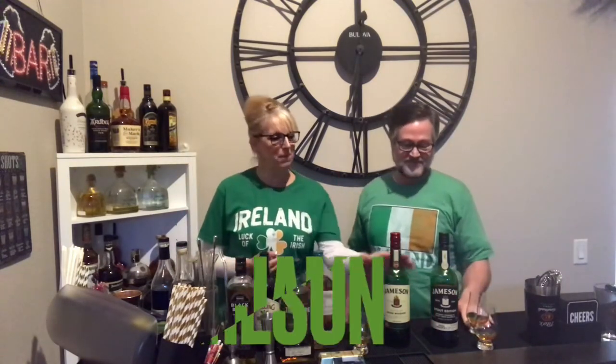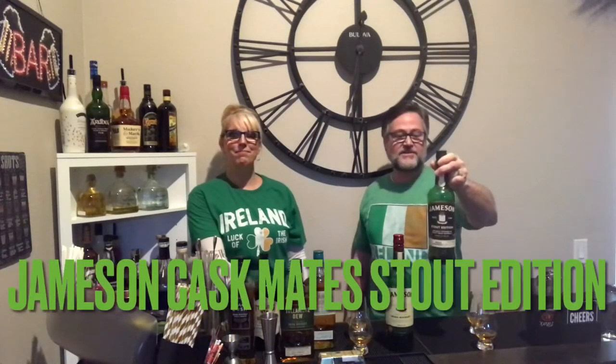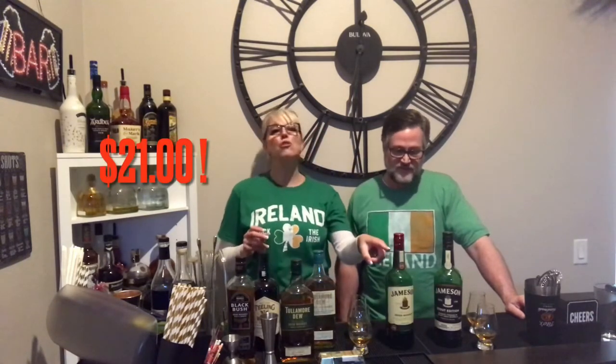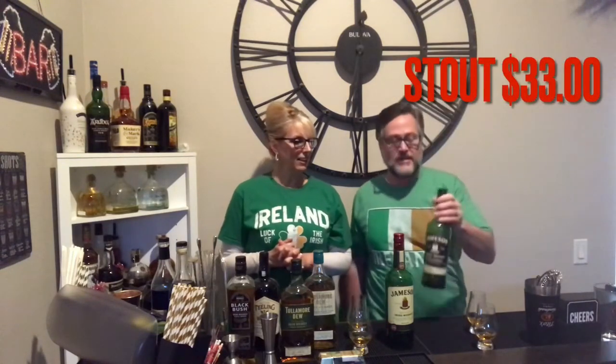Today we have a very big treat for you. Jameson Irish Whiskey. The second one, just as a comparison, Jameson Caskmates Stout Edition. The Jameson is 40% ABV, which means it's 80 proof. We got this bottle for $21 here in Las Vegas, Nevada. And then the stout is roughly about $33, again here in Las Vegas.